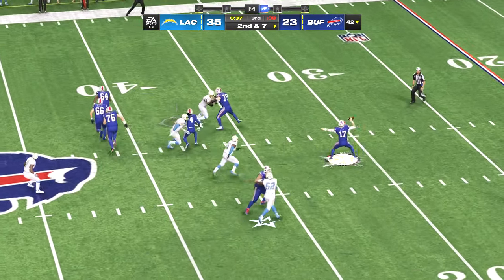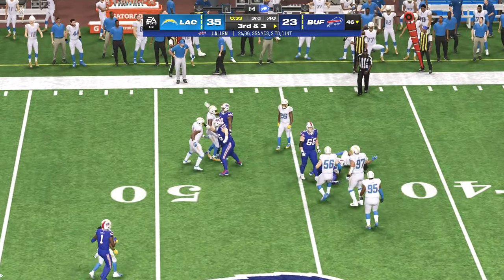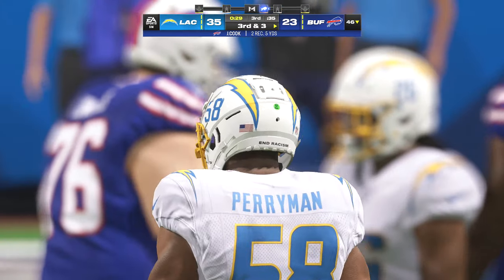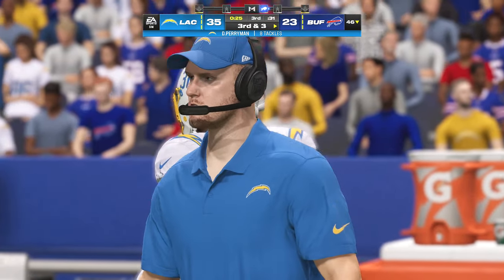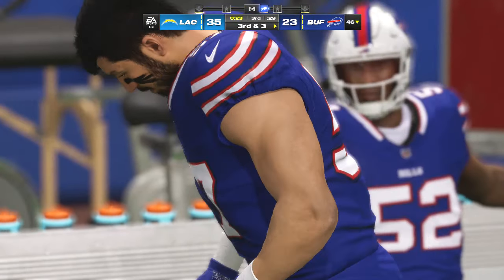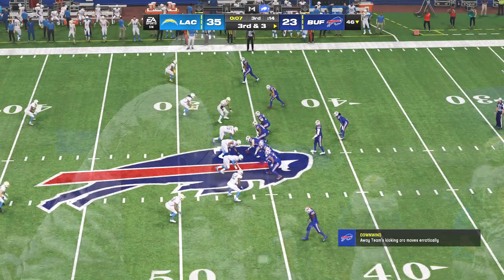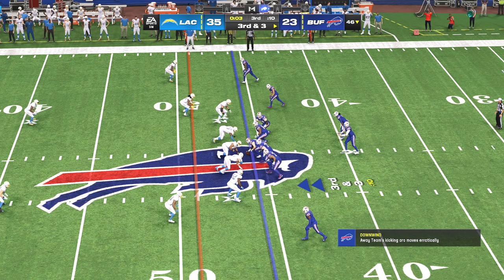To the air, Allen. Setting up the screen for Cook. A good job defensively to hold that to 4 yards, and now it's third down. Good reactions there defensively. That screen was a little slow in developing, and they shut that one down with little gain. This offense in desperate need of a conversion as they come up on third down.